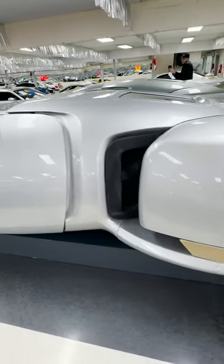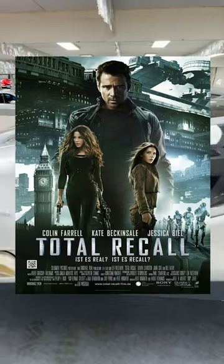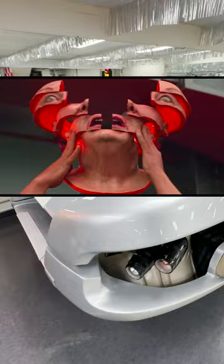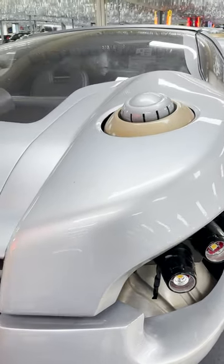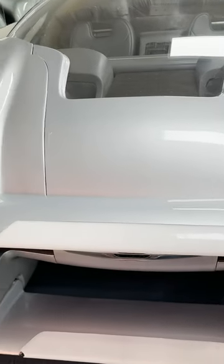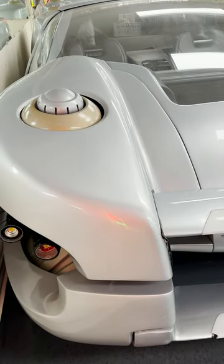This is the actual screen-used hover car from the 2012 movie Total Recall with Colin Farrell, Kate Beckinsale, and Jessica Biel. It's a remake of the original 1990 Total Recall movie starring Arnold Schwarzenegger. This hover car was inspired by real-life concept cars such as the Volkswagen Aqua and the Moller Skycar. This is the full-scale car that was driven by Colin Farrell and Jessica Biel, and it really does drive.